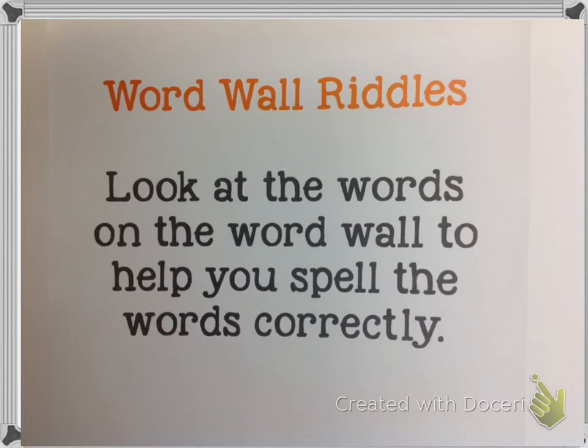And the last clue, this word wall word is 3 letters long. It sounds like it ends with a Z, but it actually ends with an S. What word on the word wall is 3 letters long? It sounds like it ends in a Z, but it really ends in an S. Write that next to number 5. Pause the video if you need more time.